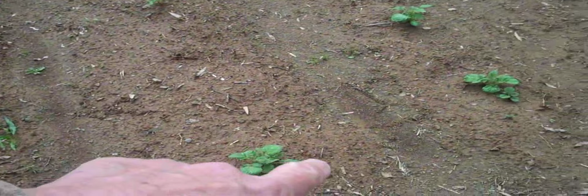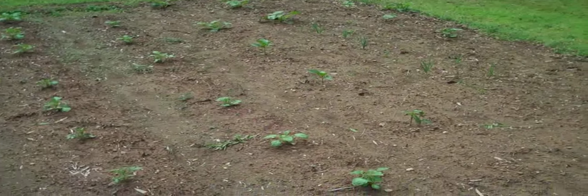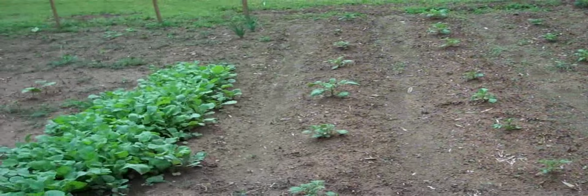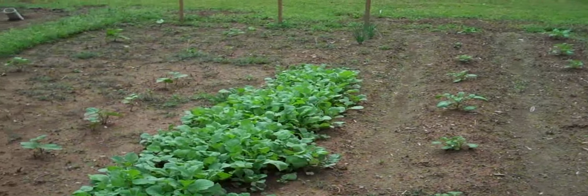We had several nice rains here lately, which really helped a lot. And of course the zucchini's over in the corner, and we've got some onions here and bell pepper plants right there somewhere. Hard to see in this camera. Over here we've got some onions popping up real good.